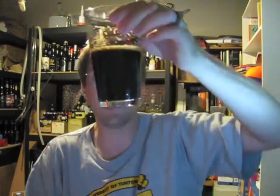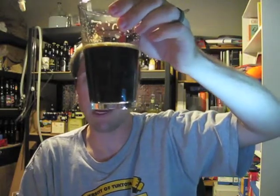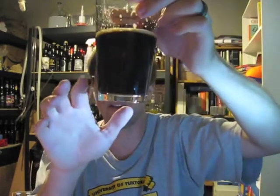A very faint bourbon. It is a dark, opaque brown, or an opaque dark brown. Put it up to the light and you can get some ruby highlights just on the edges of the glass. Little tan head that you can swirl up every once in a while, and it's like a quarter of a finger big. There's a little bit of lacing, some legs.